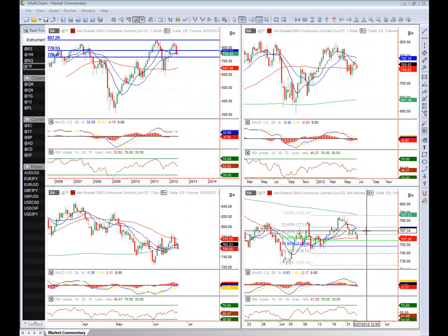Right here, we go down to the 480 chart. I've just put in a Fibonacci from that most recent low that we put in at 724 to the most recent high that we just had last week, up right around that 780 level. So right now we're just getting a pullback right down into that 50% level, which couples very nicely with this 745 level, that 62% retracement. So either one of these levels we could see a bounce.